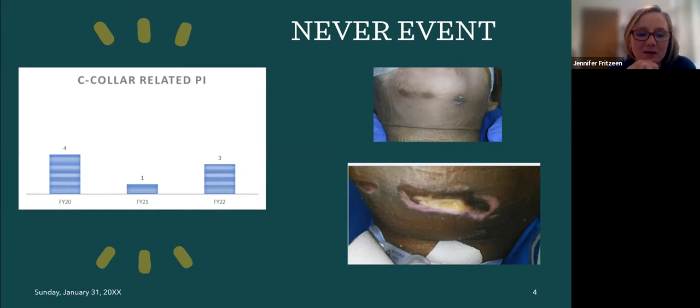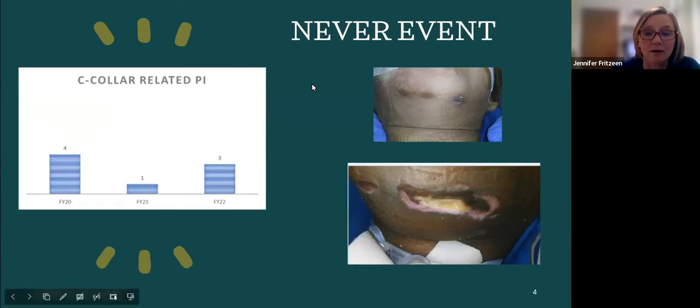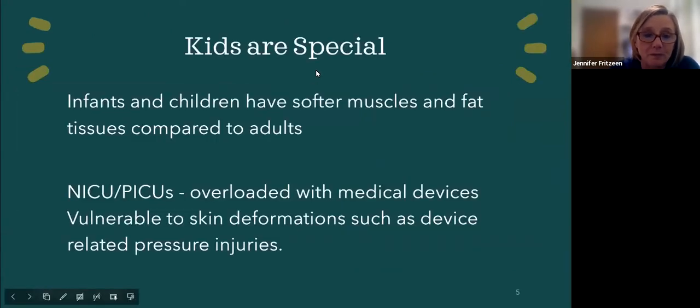You can see by this graph over the last 3 fiscal years the number of cervical collar injuries that we've seen. There's not many, but we do consider this a never event because all of these pressure injuries are preventable if we are minding our P's and Q's and really giving the high quality care our patients deserve. Now, kids are special. Remember, they have softer muscles and fat tissue compared to adults, making them a little bit more vulnerable to pressure ulcers.